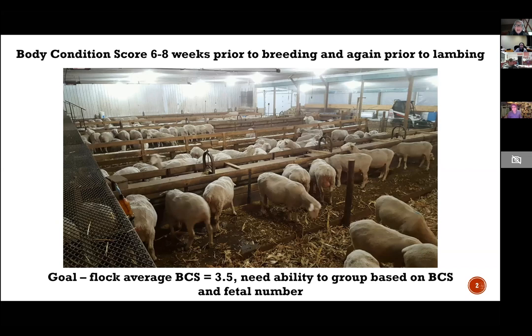The way I describe a fat ewe is you can put a plate on the back of that body condition score 5 sheep and have her walk down the barn, and the plate will stay on her back. So basically our goal is for our sheep to lamb when they're around a 3.5 body condition, and we would expect to see them lose weight while they are raising their lambs, because they're milking some of their extra body reserves and putting it into their lambs.